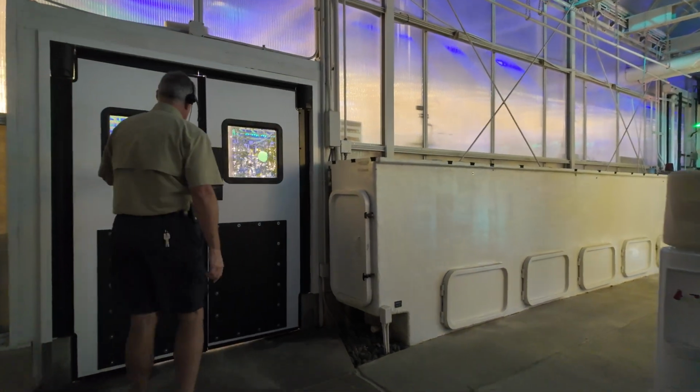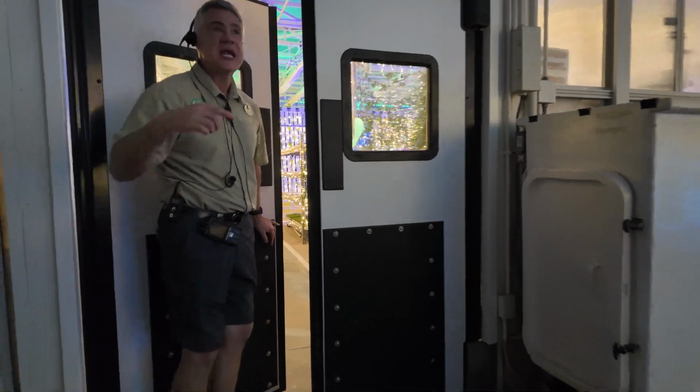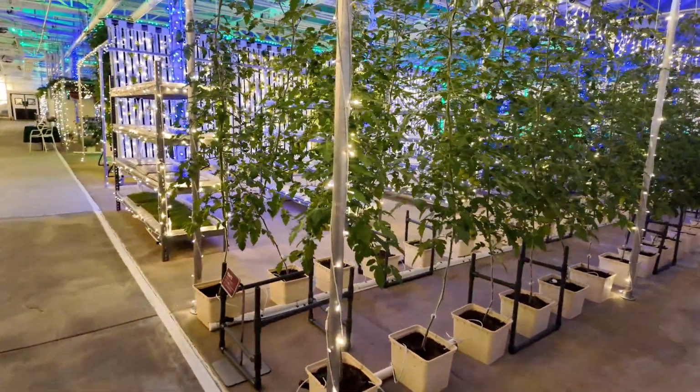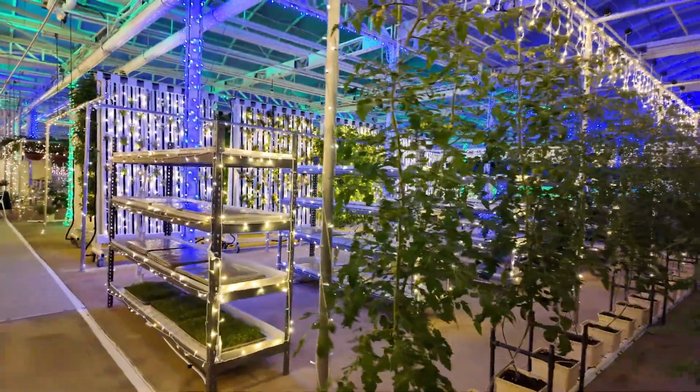So let's go to production. We'll see how it looks. Please watch your step throughout the entire greenhouse. There's a lot of dark places here. As long as you stay on the patio, you'll be fine.